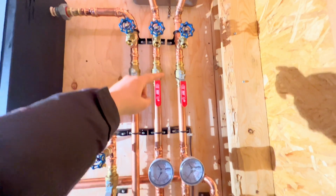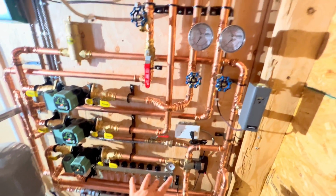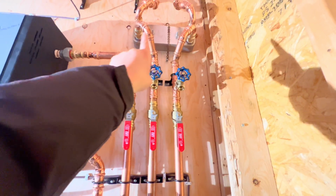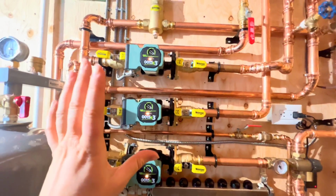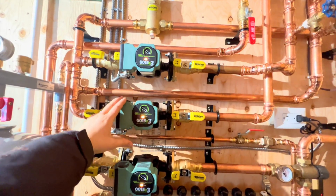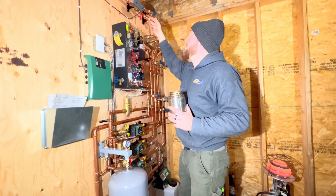So the glycol will run through the system, go through all of its loops in the floor, come out a little bit cooler, and back up into the heat exchanger where it will get warm again. These are the circulation pumps for the system. I forget which one is which. I'm pretty sure this one is always running. Let's bring Ryan back to explain this a bit more.